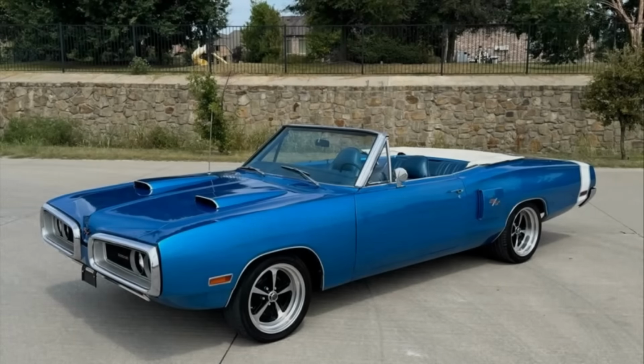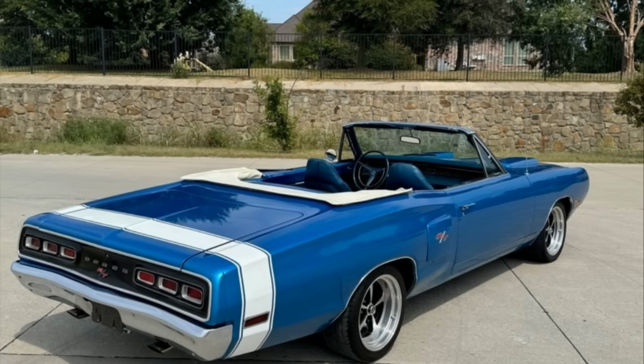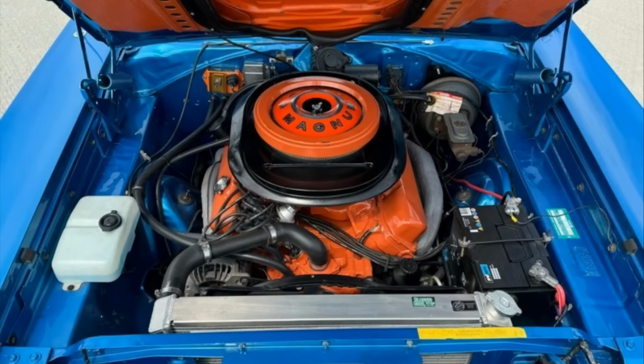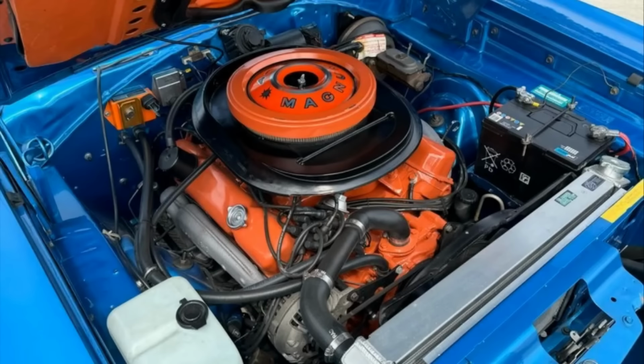The restoration includes a detailed and painted underside, which speaks to the quality and thoroughness of the work completed. The car retains its original VIN and fender tag, adding to its legitimacy and appeal among collectors. Finished in brilliant B5 blue with a matching blue interior, this Coronet R/T also features a white power convertible top and matching R/T side stripes, offering an eye-catching contrast and true-to-era muscle car flair.